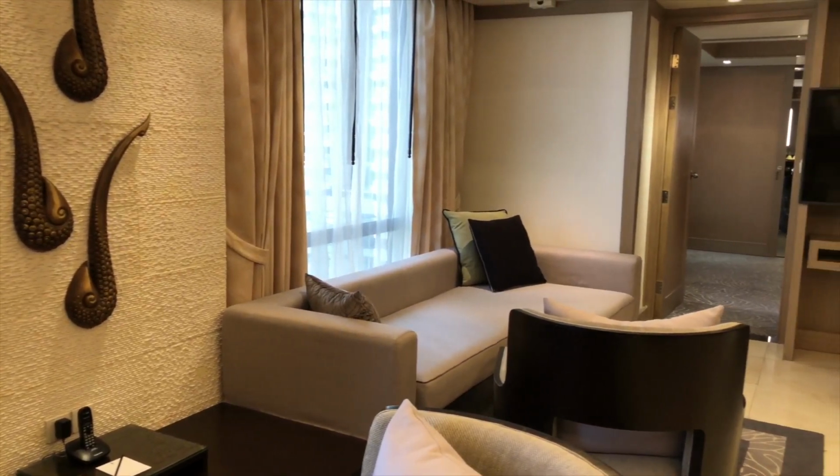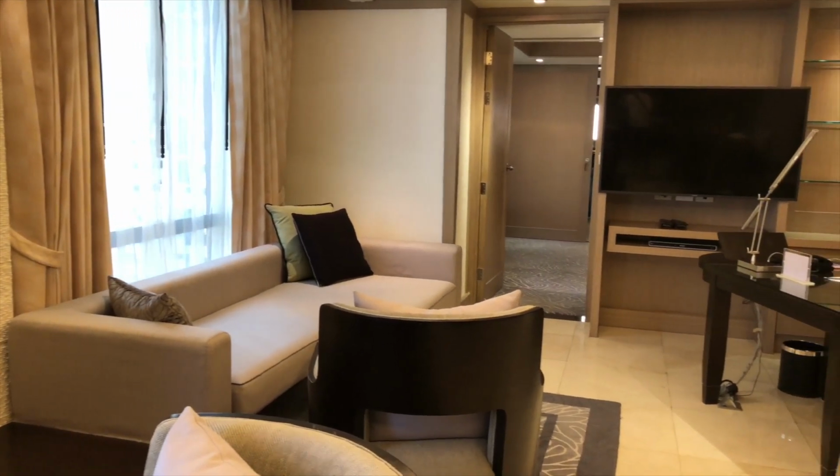Are you ready for the room tour? Let's go. Okay, so let us introduce to you a room. This is the one bedroom suite of Banyan Tree, which is located on the 18th floor and beyond.